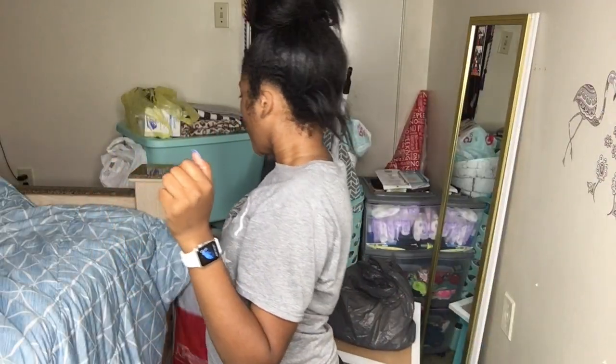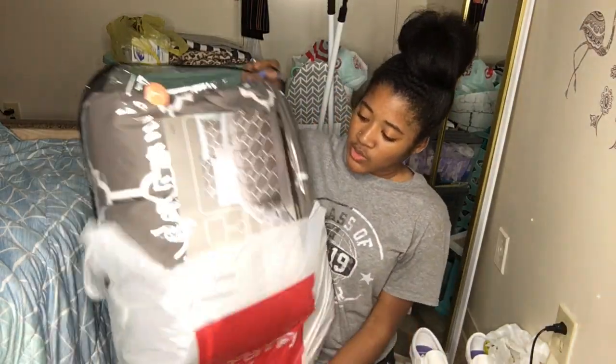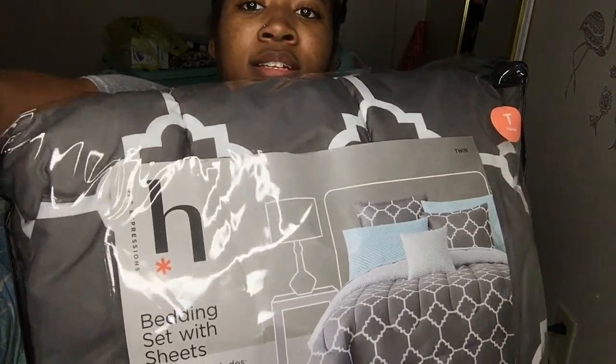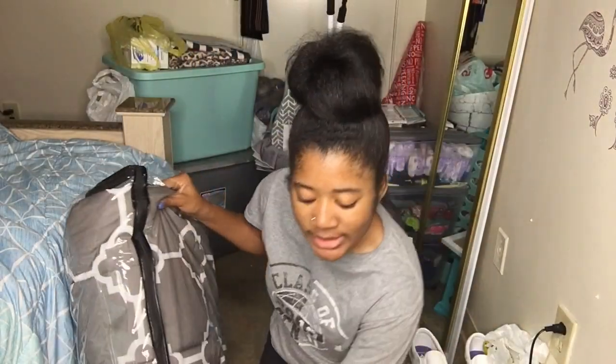I guess I'll start off with my comforter set. I got it from JCPenney's. It was on sale. Let me adjust this ring light a little bit because it's kind of low. Right there. Okay. So this was the comforter set I got from JCPenney. My favorite color right here, this blue color. But yeah, it was $49. The original price was $110. So I got a good sale on that one.